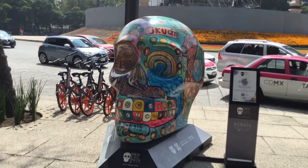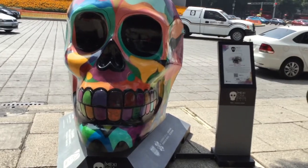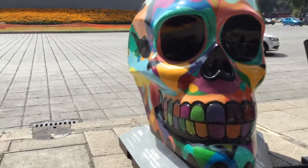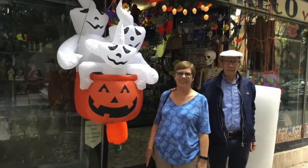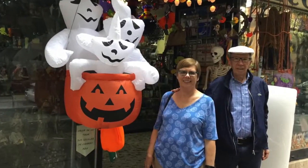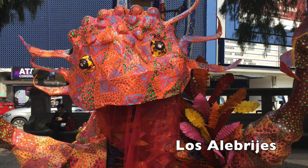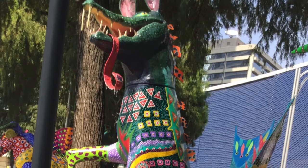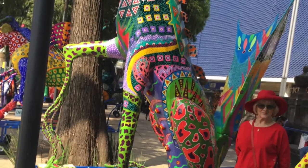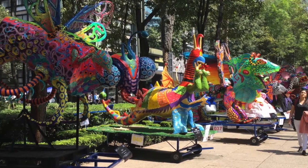These skulls were everywhere on Mexican streets because we were there for the Day of the Dead. All along Reforma were hundreds of these incredible statues made of papier-mâché called Los Alebrijes. Alebrijes are brightly coloured Mexican folk art sculptures of fantastical creatures.